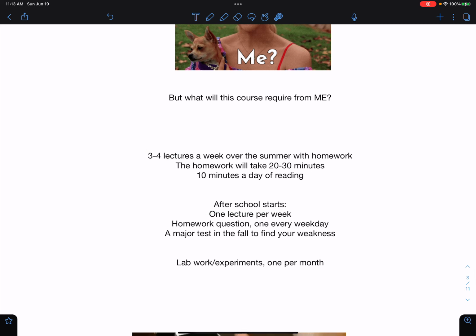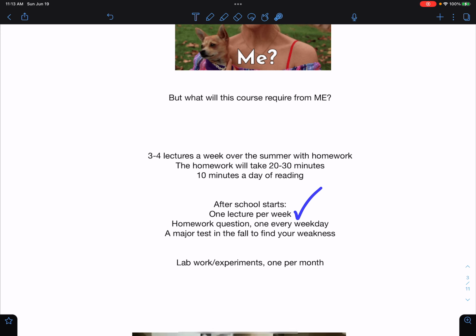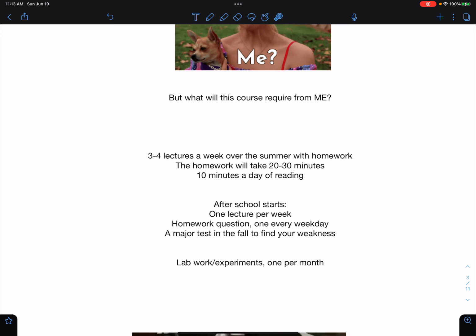This is our goal. After school starts, we can't totally stop. The reason we can't totally stop is because the test is not until spring, and I don't want you to forget everything, but it's going to be way less than what we're doing over the summer. We'll go down to 1 lecture a week, and then there's going to be a homework question, maybe only 1 problem every day, or you can wait for the weekends and do like 5 problems, right?